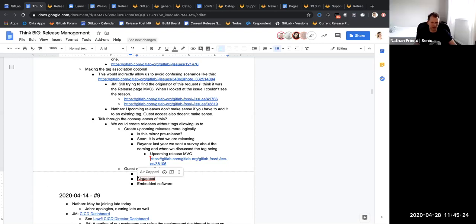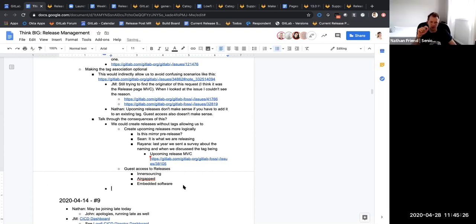Yeah. One note about that deprecation. The way I understood it, he was mentioning that we're deprecating creating a release and tag at the same time, not necessarily the association between the two. It was more just the process of creating that was being deprecated. So that might be a slightly different issue. Okay, got it.